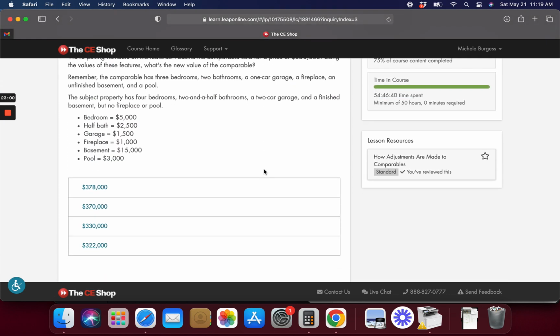So this subject property has 4 bedrooms, 2.5 baths. You will be doing a lot of this, by the way, in real life, when you're giving somebody, your seller, a comparable price to list their home. You've got to look at your comparables and see what you have and your neighbors don't. Your neighbor has 3 bedrooms, 2 baths, 1 car garage, a fireplace, an unfinished basement and a pool. Oh my goodness.